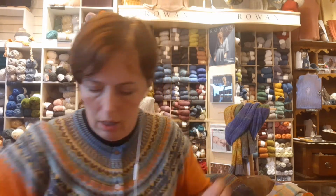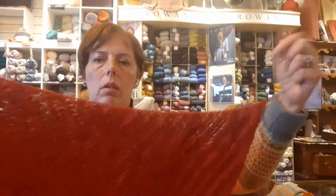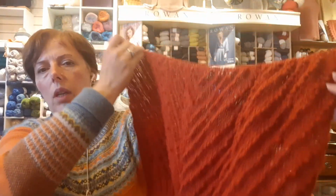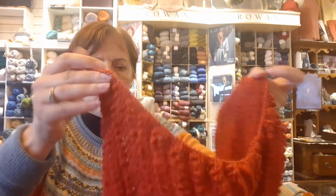And at the moment, it seems I have done this one. I don't know if it's a back or a front, because they are identical. The back and the front are the same. Oh, it looks huge, but it's not that bad. So that is the back and the front, and I have done 2/3 of one of the sleeves. And when it's all done, all this will go together on the circular needles for a raglan.